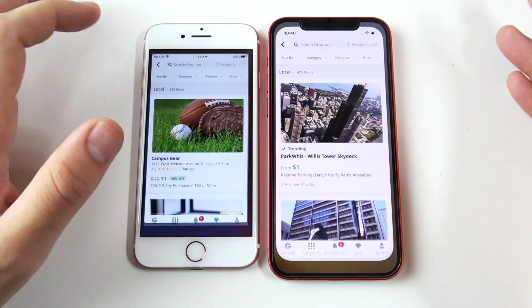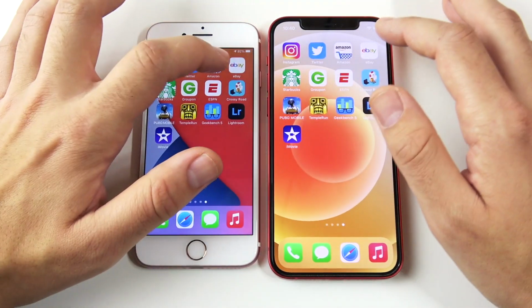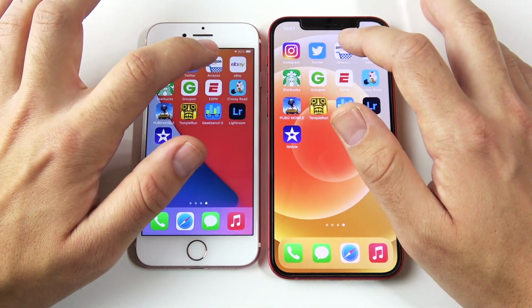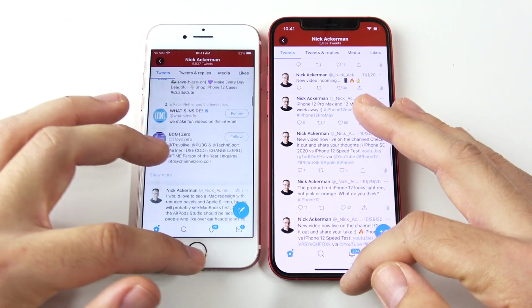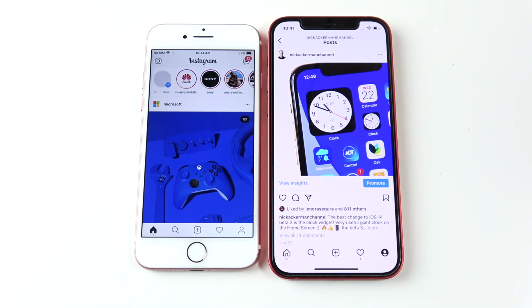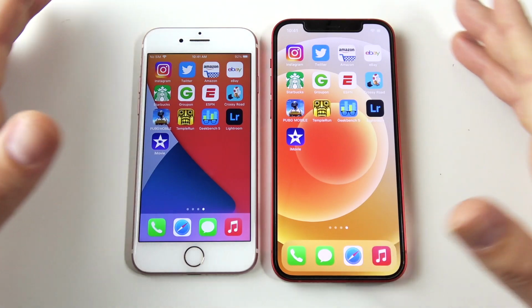We'll go into Groupon. Pretty good on there. We'll go into Starbucks. iPhone 7 doing pretty good. eBay doing pretty good there. We'll go into Amazon. And the iPhone 7 doesn't look like it's going to reload anything today. So yeah, pretty good here. And Instagram. And we got one reload for Instagram. But as the apps go on, the iPhone 7 will definitely reload more stuff, just having less RAM.